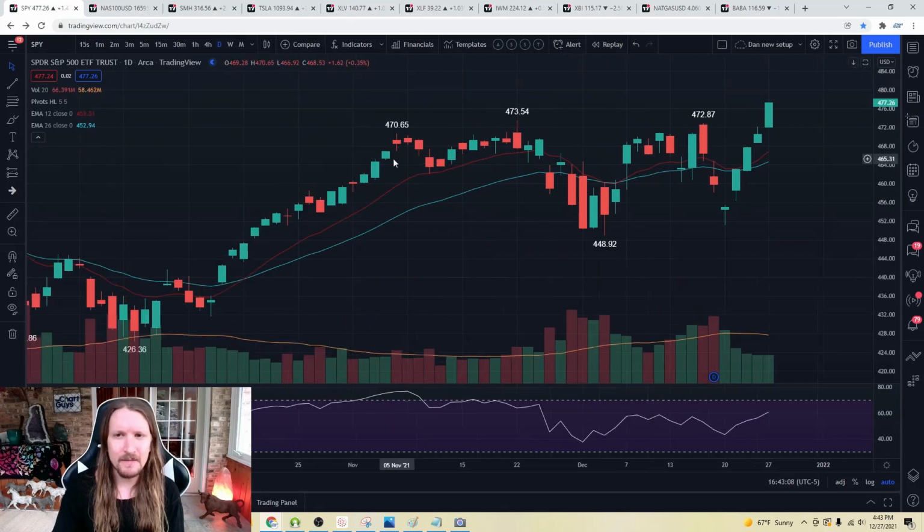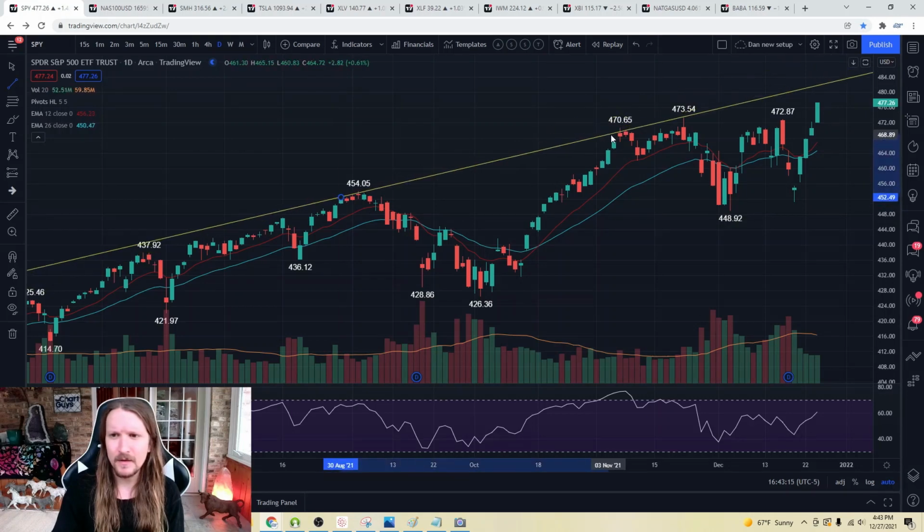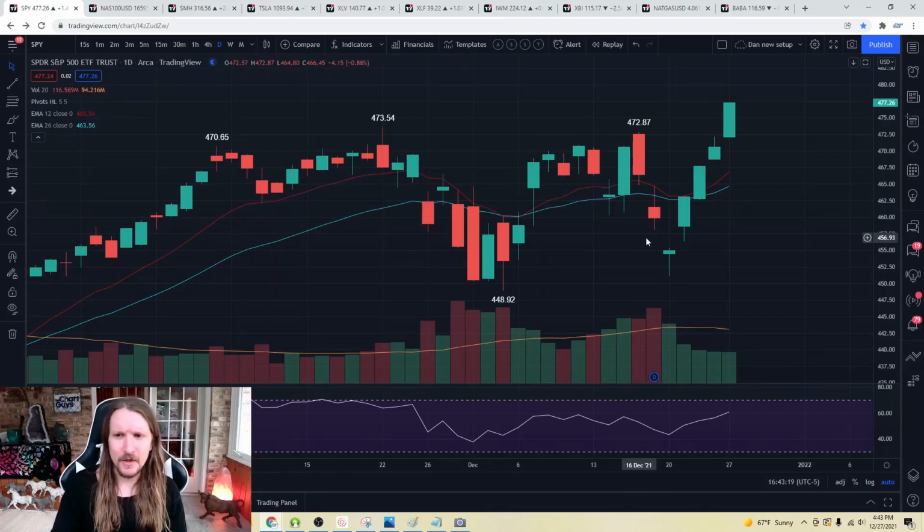So SPY bulls back in complete control, all-time highs. There was a resistance level we could draw here, but it looks like we broke it. No, not relevant. We're sticking with the daily high or lows and the uptrend.